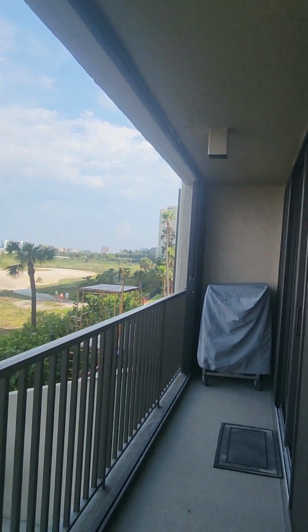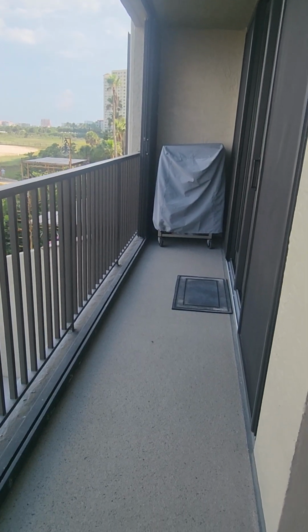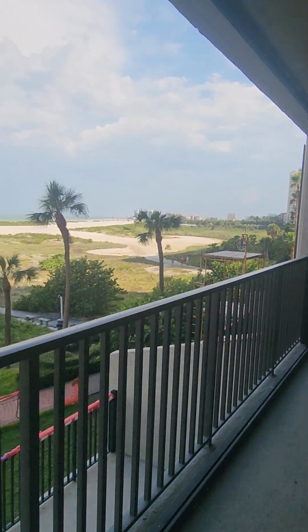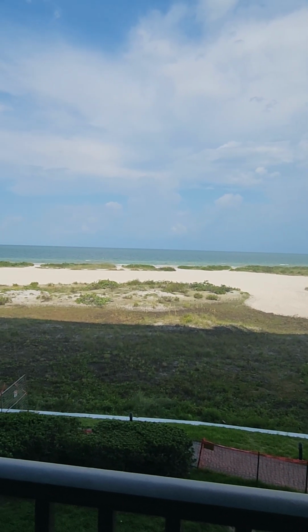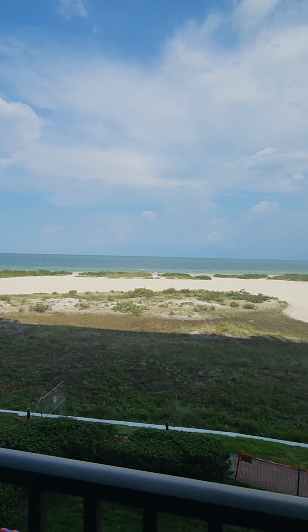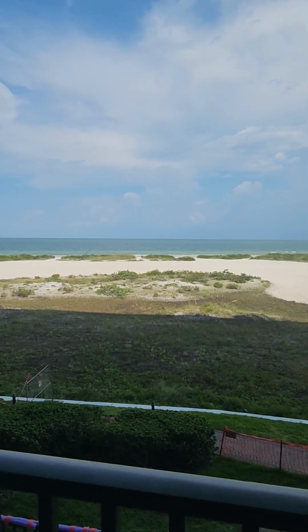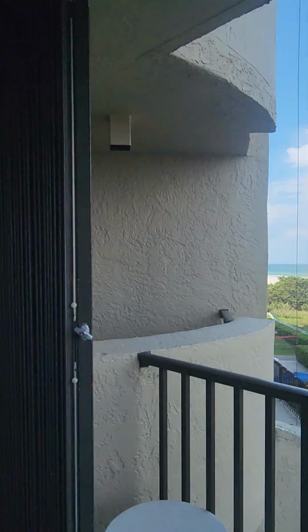Okay, so when we're comparing, I'm not sure what we'll run into with the depth of balconies. This one's a little bit more narrow, but again, it's a straight-on shot of the Gulf. In Ultimar, I think you have to be at 1.5 to get this versus an angled balcony with looking out kind of at an angle.